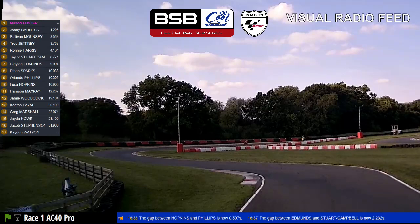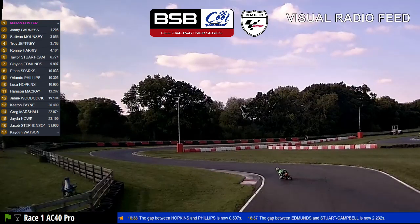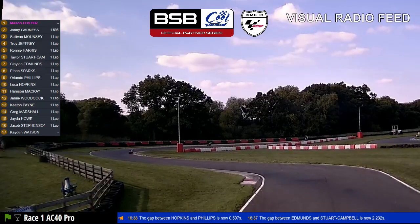Jeffrey pushes him out wide to the grass, and that allows through comes Ronnie Harris. He's now pushed wide. They are exchanging positions there. Troy Jeffrey was not about to let Ronnie Harris have that, so Ronnie Harris there thought he was in for a shout and then got pushed out. Sullivan Mounsey, the Saga starter that time round, in 3rd place, so he held on to it very, very well and's got a bit of a gap now, up to 0.6 of a second.